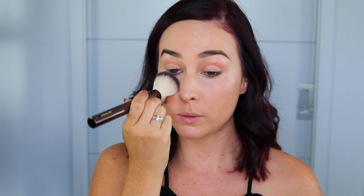My skin's actually looking quite dewy because of that tinted moisturiser, which I quite like, but I think on camera it's also coming up a little bit reflective, so this powder should help that. Love a good amount of dewy skin.